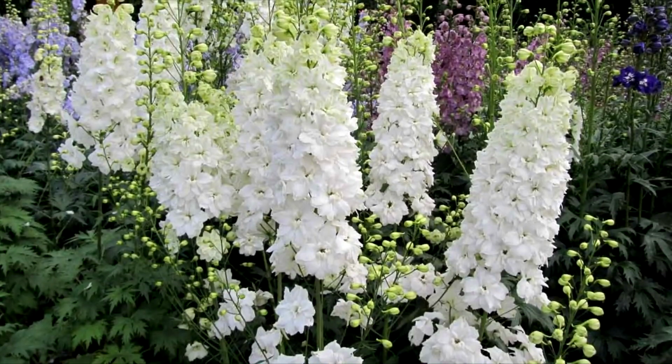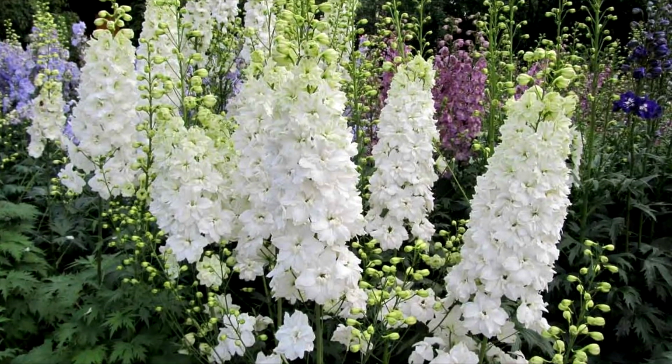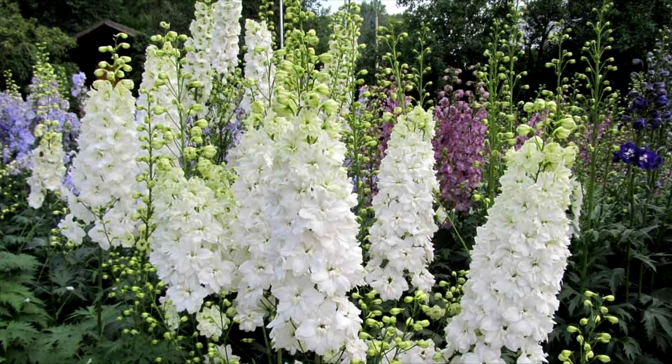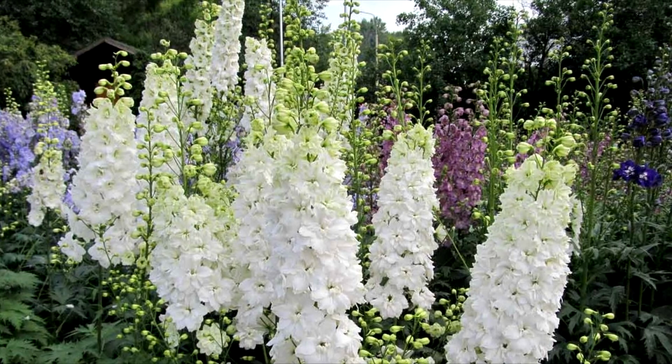5. Delphinium. Delphinium seeds germinate very poorly and also need stratification. Therefore, it is better to sow them in January.